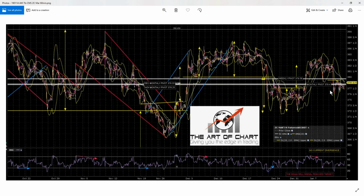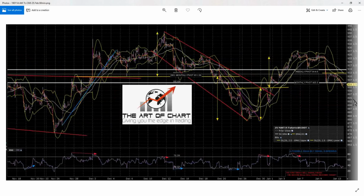Corn. Corn, we've got no current divergence. Looks like a little triangle forming that would probably develop into a retest of this low. We're under the monthly pivot. No, we're slightly over the monthly pivot and under the weekly pivot. If we convert monthly pivot into solid resistance, then obviously we can go lower.